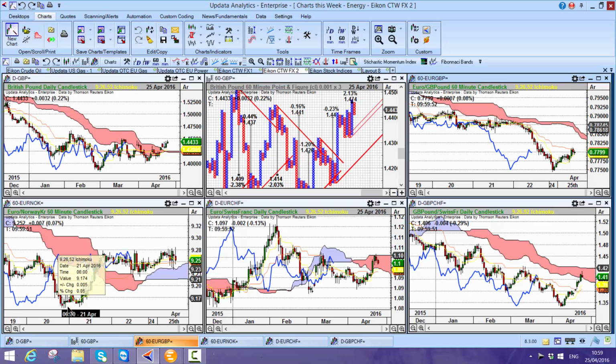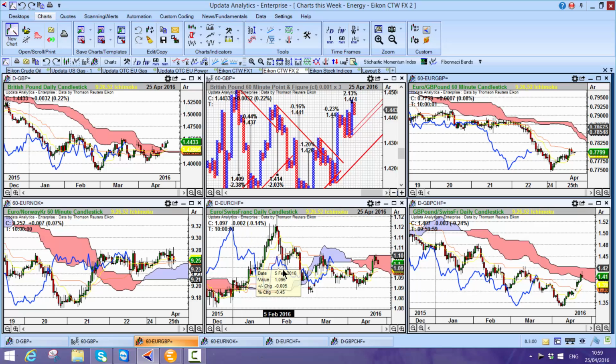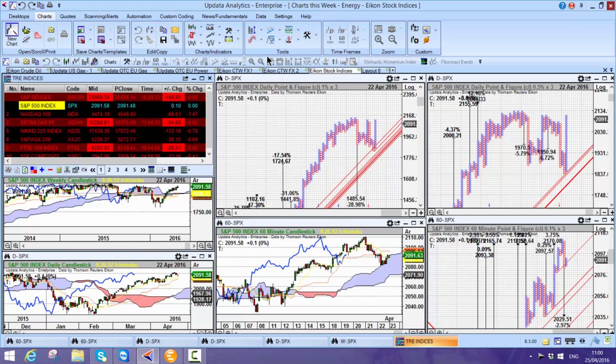Same with the Norwegian krona, which recovered last week to the high 920s. Here we see the Swiss franc also showing some strength against the euro, and sterling recovering against the Swiss a bit at the moment. So that 134.50 low is really critical. Can we break back above this 142 level? One to watch.